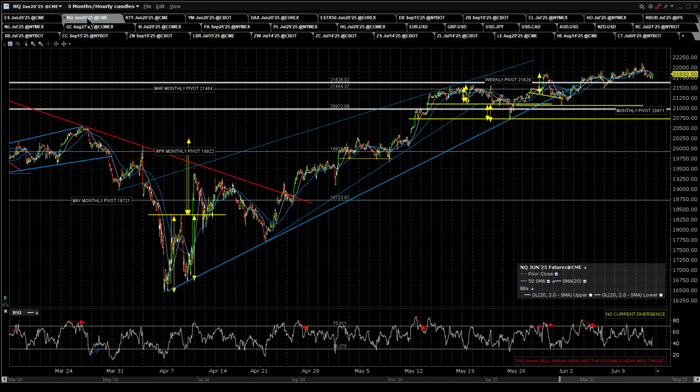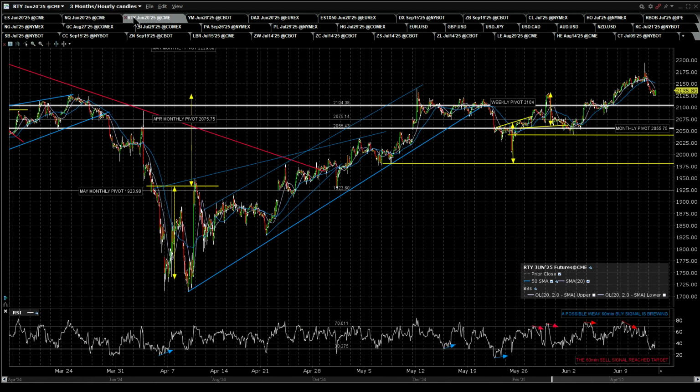On NQ, gone down a little. RTY has gone down more sharply, having gone higher. Obviously, on the bigger picture, this is breaking up from an inverted head and shoulders. We've now also got a possible weak 6-minute buy signal brewing, and that is currently trying to fix.